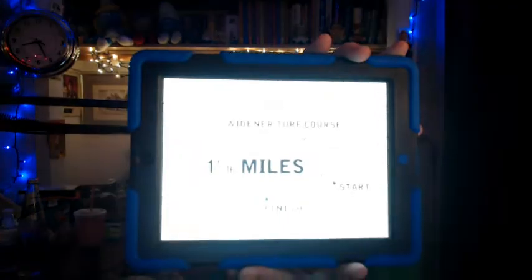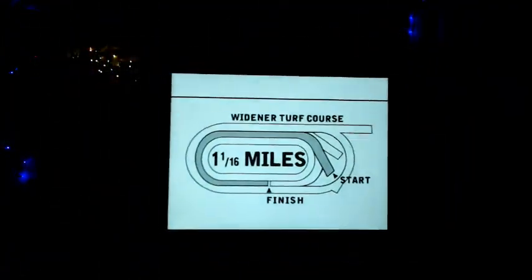So they're going the distance of ground on the Widener turf course of 1,700 meters, or 1 mile and 1/16 on that lawn. The top selection, we're going to go with the number 5 horse here, Zanik, or I believe that's how you say it. I'm going to go 5-3-1-8 in the superfecta. Top selection, 5 horse, Zanik, 4-year-old filly by Into Mischief. Tom Morley trains. Junior Alvarado gets the mount.